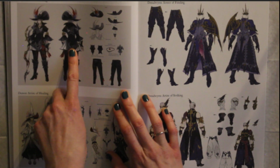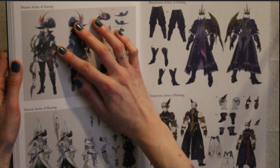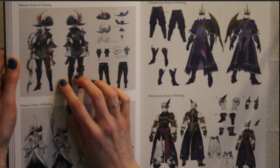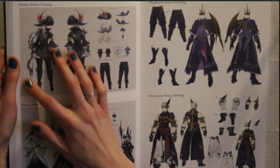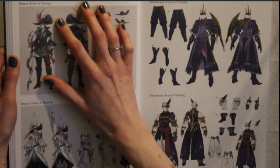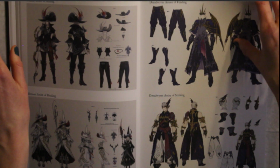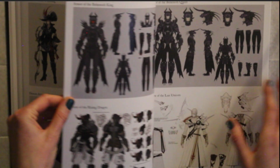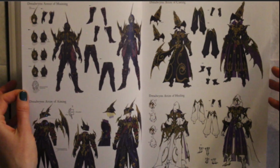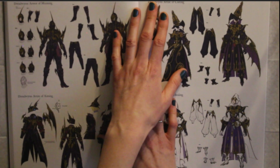This is actually pretty hecking rad. Look at that. I mean, this is for, I believe, an aiming gear set, so I mean that's a bow, so it must be for Bard, but I mean that's got some serious musketeer vibes. One is very happy. I mean, this is like just pure inspiration.